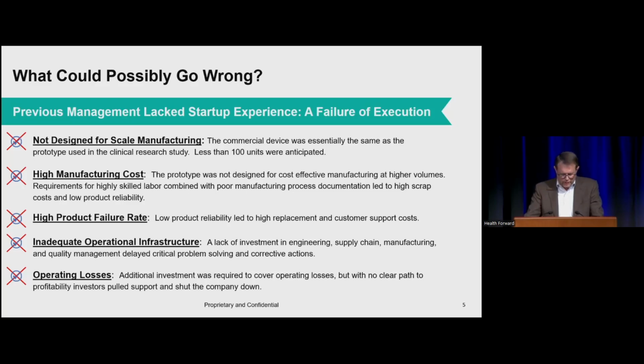So when they tried to scale it, it proved very difficult and costly to manufacture. They saw a large amount of scrap product. They saw frequent failures in the field, and they had very low margins. The investors eventually lost confidence, and they pulled the funding and shut the business down.